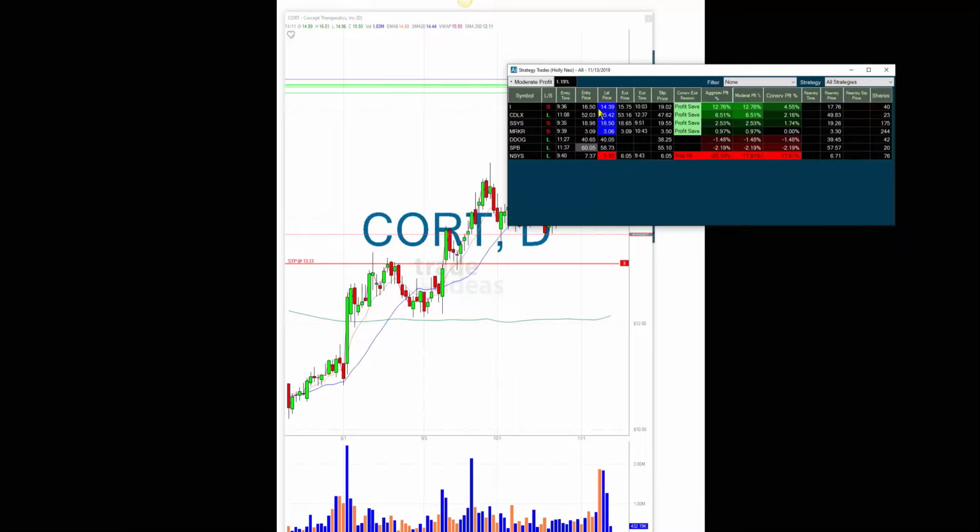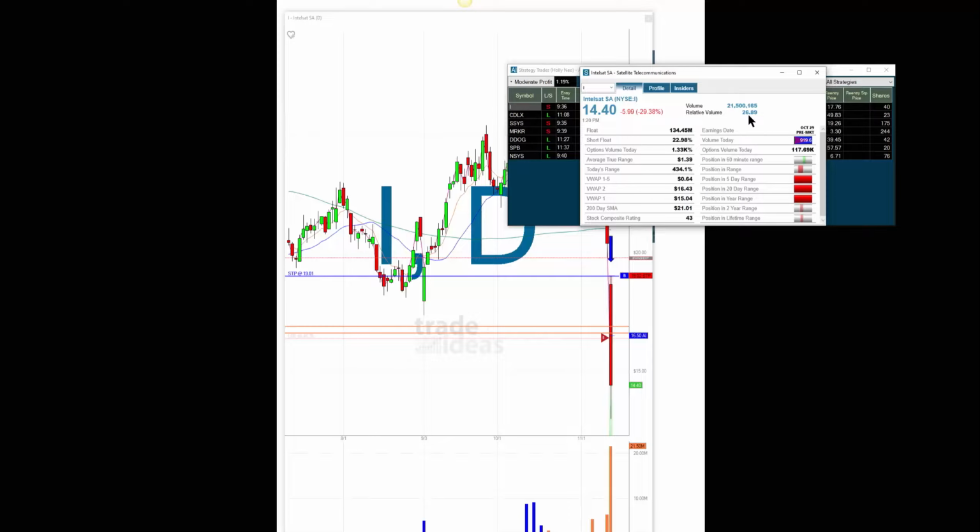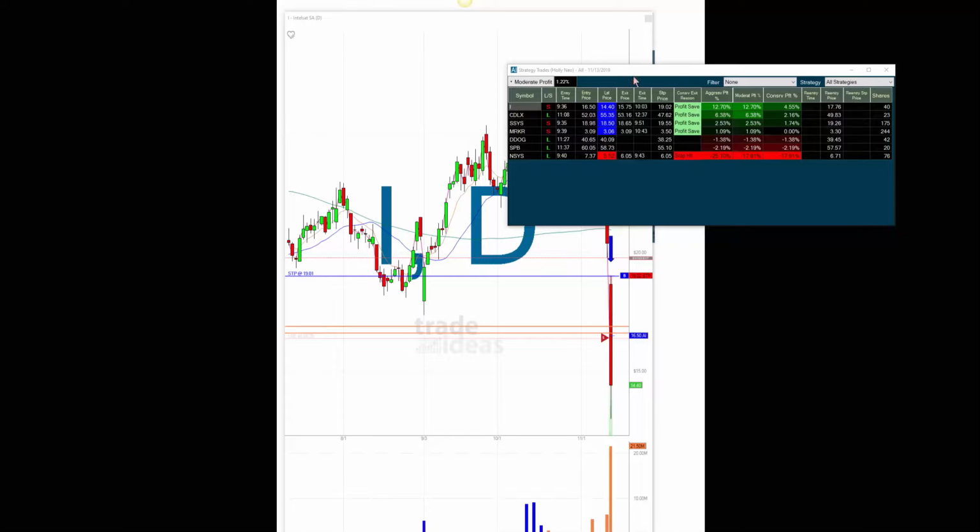The strong volume, strong relative volume. When I look at, let's see what the relative volume is right now for I. I'll just bring in the single stock window. 26 times normal, 21 million shares, 26 times normal. So that's what Neil is looking for.